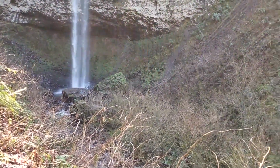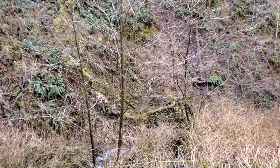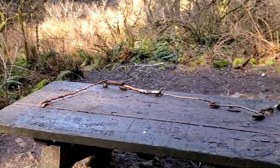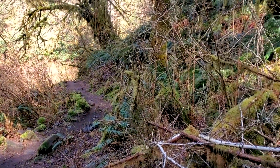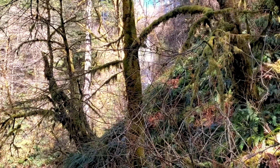Here's the area down around the base of the falls. There's a picnic table here, and nice little place for a person to just kind of hang out. And you can see the other fall over there, the other falls. So it makes it pretty nice.